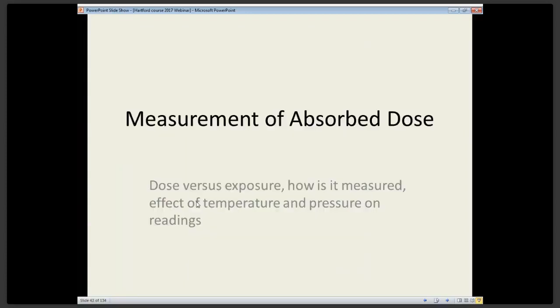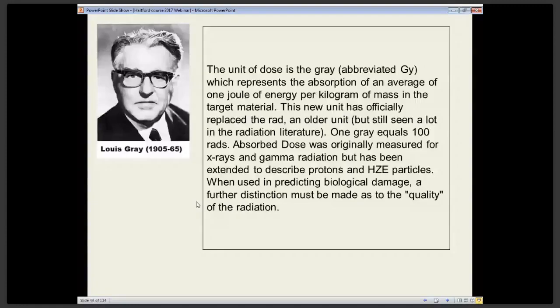So let's talk about how radiation is measured and the effect of temperature and pressure on those readings. First of all, the unit of gray. I have searched far and wide, and I have come up with, finally, who the gray was named after. Now, I'm sure you've all been wondering about this in your training. Who the heck is the gray, this gray guy? Well, here he is. His name is Lewis Gray. He died in 1965, and he was honored. He was, of course, a radiation worker, a radiation researcher. There he is, Lewis Gray, and the gray is named after him. It equals 100 rads. So there he is, Lewis Gray.